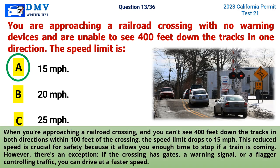When you're approaching a railroad crossing, and you can't see 400 feet down the tracks in both directions within 100 feet of the crossing, the speed limit drops to 15 miles per hour. This reduced speed is crucial for safety because it allows you enough time to stop if a train is coming. However, there's an exception: if the crossing has gates, a warning signal, or a flagger controlling traffic, you can drive at a faster speed.